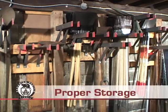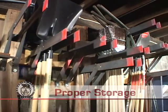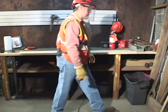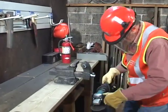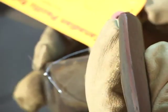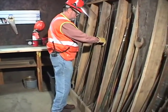An important aspect of hand tool safety is the proper storage of the tool when it is not in use. Potential hazards include tools that are left on the ground which present a potential trip hazard. Do not leave tools lying on the ground when not in use. Sharp objects that are left exposed can cause severe cuts and abrasions. Be certain that tools with sharp edges are properly stored.